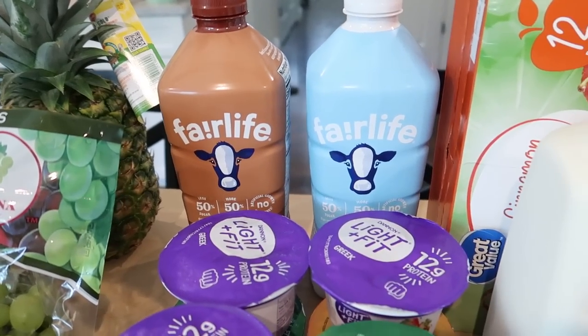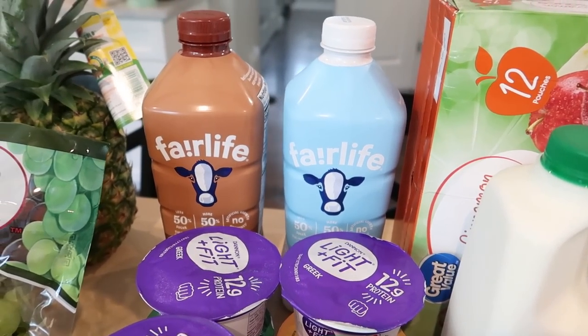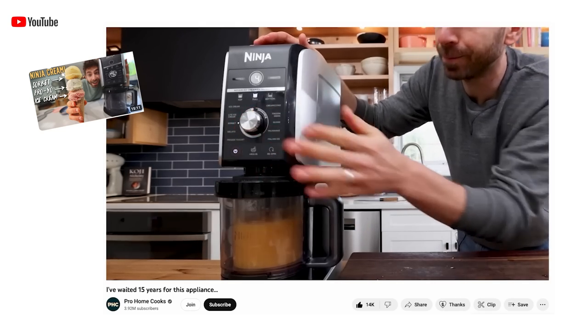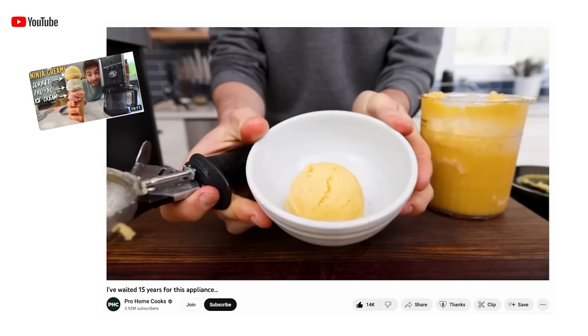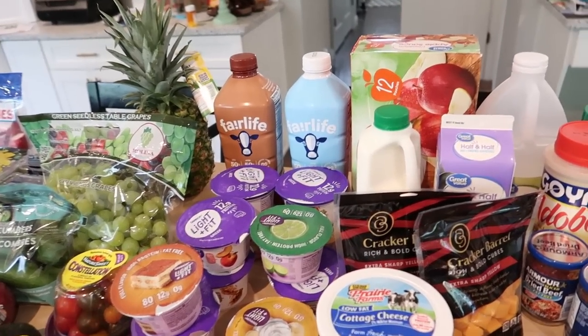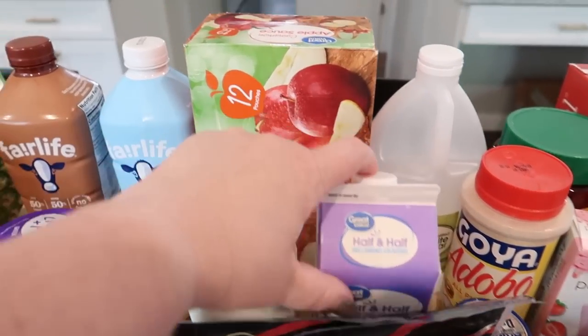I got some Fairlife milk. I got one chocolate and one skim milk. I actually saw where someone made ice cream out of the Fairlife chocolate milk in their Ninja Creamy, and now I'm like, do I need a Ninja Creamy? I don't have one, but if you guys have one, let me know if you like it and if you use it. I've seen people make some awesome recipes in there, so I've been kind of thinking about getting one, but I haven't pulled the trigger yet.